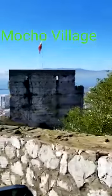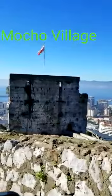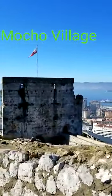In the middle of 106 steps, people that haven't been to the top are able to climb up to the top terrace and look down onto the city.